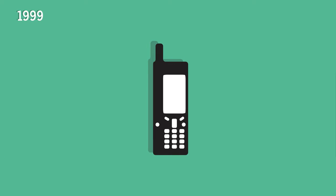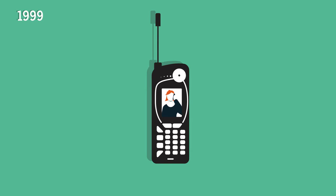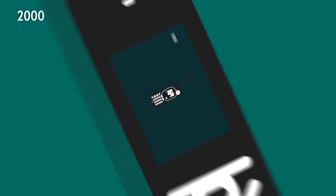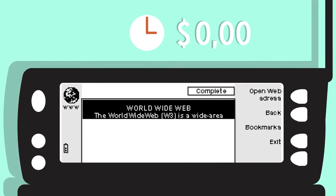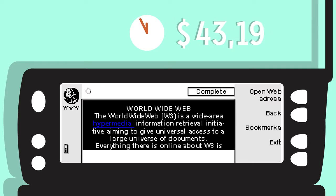In 1999, the first phone with a built-in GPS and the first cell phone featuring video call technology was released. But it wasn't until the 21st century that a cell phone with a fully integrated camera was introduced. 2001 saw another milestone in network technologies with the launch of 3G. It made internet access widely available. Before, you had to dial up to the internet via GSM and pay for every minute.